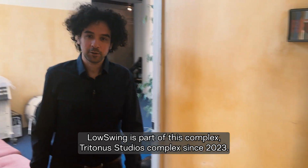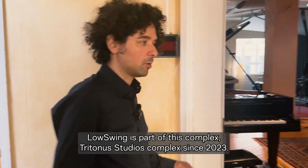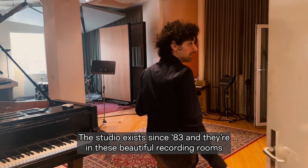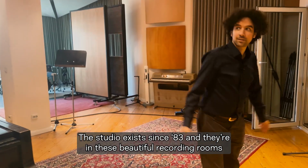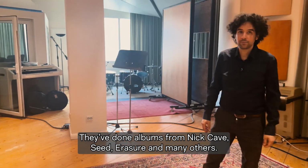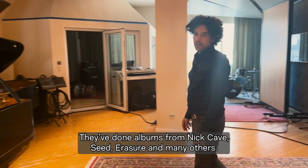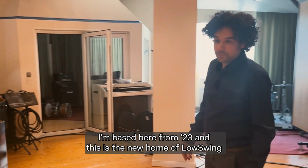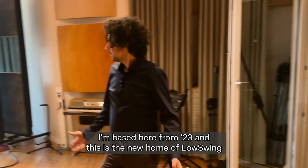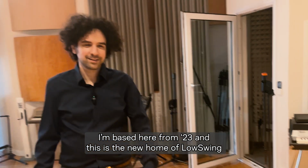LowSwing has been part of this three-studio complex since 2023. The studio has existed since '83, and in these beautiful recording rooms, we've done albums from Nick Cave, Herd, Erasure, and many others. I'm based here from '23, and this is the new home of LowSwing.